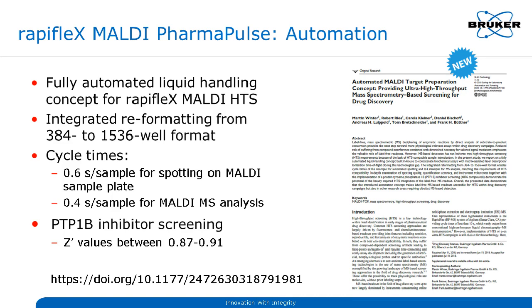In this context, I'd like to draw your attention to a brand new paper from this month, actually. This paper from the HTS group of Boehringer Ingelheim describes their automation concept for their rapifleX MPP, including reformatting from 384 to 1536 format, and demonstrates sample measurement times of 0.4 seconds per sample for MALDI analysis and 0.6 seconds per sample for preparation of the 1536 sample plates. Impressive Z values between 0.87 and 0.91 could be obtained.